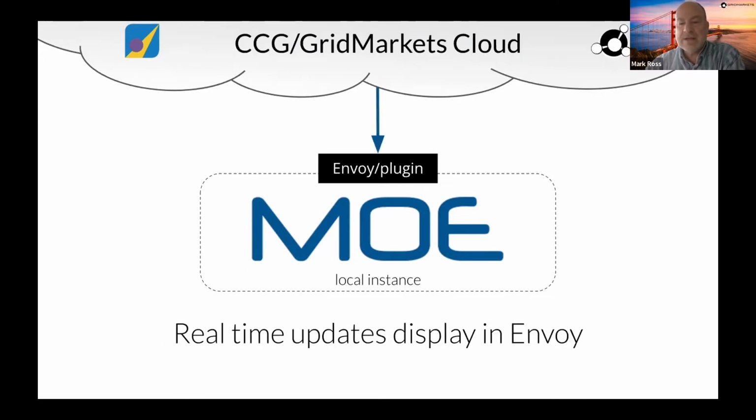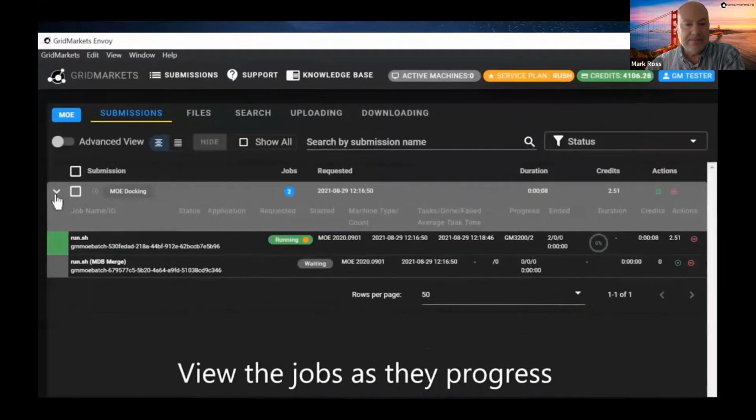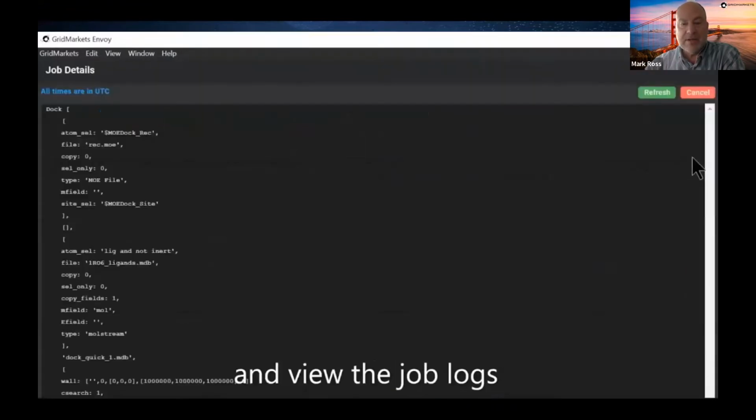Once your job has been submitted and it starts running, then we'll deliver real-time updates to the Envoy dashboard, which looks like this. So it shows all the jobs that you have submitted. You can see, in this case, there's 2 jobs shown here. Each row is a job. You can then interrogate into the details of those jobs, looking at the logs, for example, of each one of those jobs. Here's an example of drilling down into a given job and looking at the Mo logs for that job.